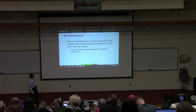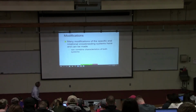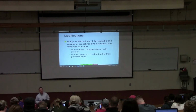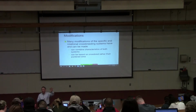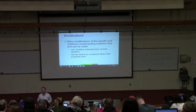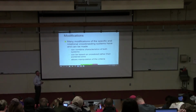For example, you can combine components of both if you wish to do so. Pretty common, people bring a crossbred in to part of that system, particularly on the male side. If they want to use a particular terminal sire that may have a couple of attributes, you might get a crossbred male that you bring back to a maternal breed female to create the kind that you want. So they're not hard and fast. You can modify them. And by doing so, you can mess around with these criteria.